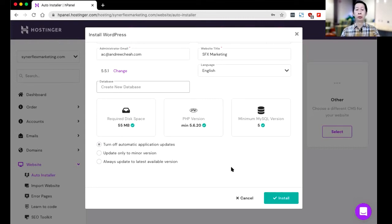So I will do it manually. If you want, you can always choose to update only the minor version, so the major version will not auto update. For me, I prefer to do it myself manually, to prevent any problems, just in case there's a new update that clashes with some other plugins, then my website will clash. So usually I do not update so frequently. Once you select turn off automatic application updates, click install.